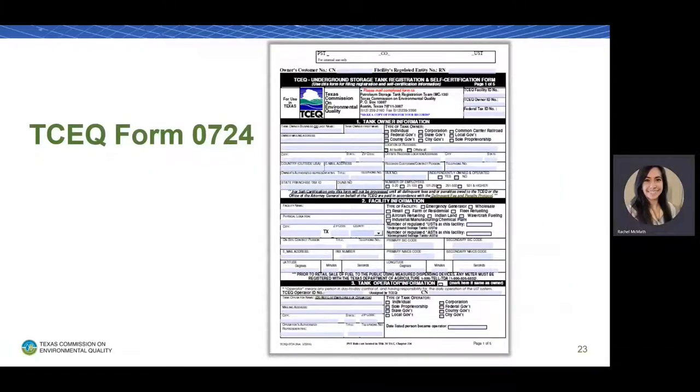Here is the registration and self-certification form, or Form 0724. As I mentioned, you can submit this information through STEERS. However, TCEQ will still accept mailed or faxed forms and documents. So if you would like to use paper forms, you can find them on our website. Remember, the instruction page of this compliance notebook provides information on how to find our forms. You can type in the form number or keyword in the search box on that webpage, and the form will be brought up for you.